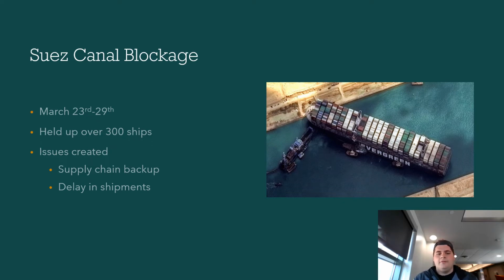This kind of made the Egyptian government mad, so they requested that Evergreen Marine give them $900 million in reparations to pay off the people that came and helped get the ship free, and for loss of traffic. This ended up getting dropped down to $600 million in later months. The problems created by this blockage were supply chains getting backed up, which still haven't recovered, and delays in shipments.